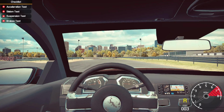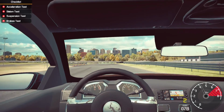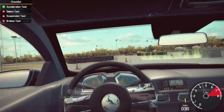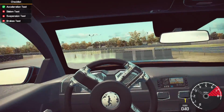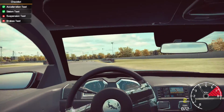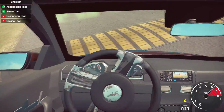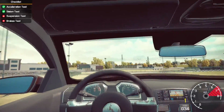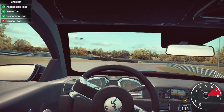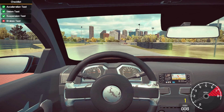Alright guys, we are on the test track now with the Mustang, so let's freaking go. Let's test out this car. I think this is the engine that I was working with. Okay, yeah, I cannot control this car. Holy crap! Oh my! Are you sure your suspensions work? Gosh, bro, that was brutal.